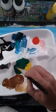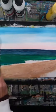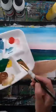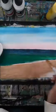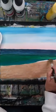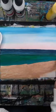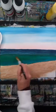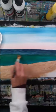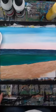So I'm picking up some blue, some green. Once again, I'm just going back and forth quickly with that 1 inch flat brush with the blue and the green. And it's okay, this part that I just pulled down has a little more blue in it. That's all right. It doesn't matter. It's good to have different colors going on because that's what's going to make your painting interesting. All right, now I'm using the chiseled edge quickly to go through that. Just blend it in there as best you can.